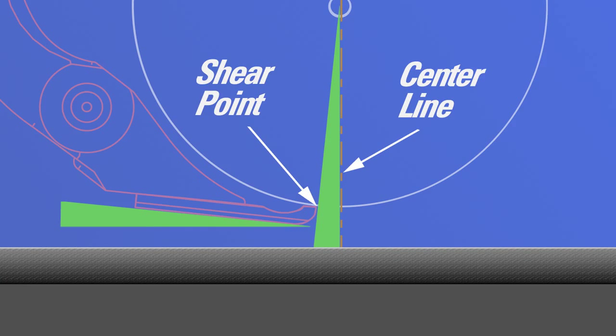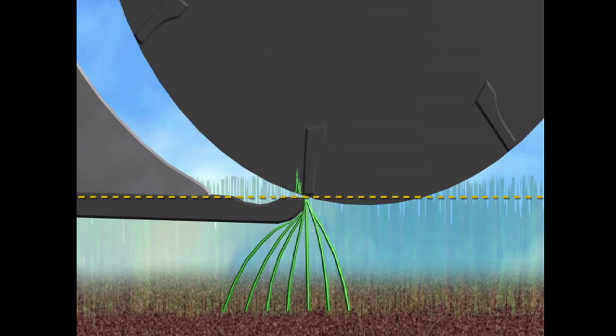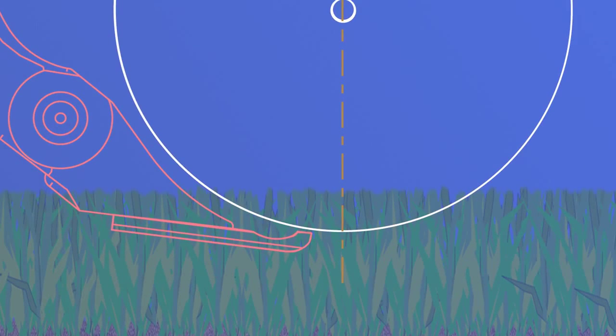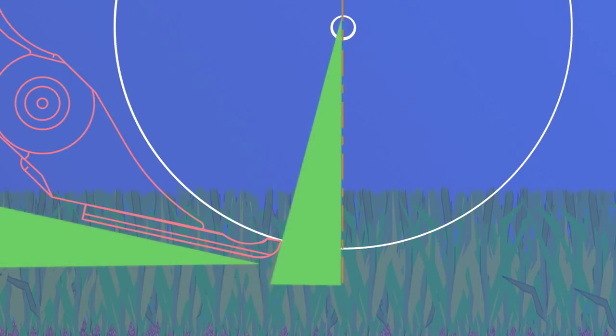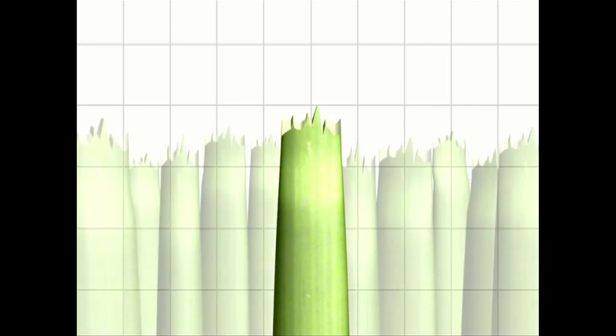In most reel mowing applications, it's desirable to have some degree of attitude between the shear point and the reel center line. It keeps the bed knife from dragging on the turf and allows the reel to engage the turf slightly below the maintained height of cut to help the reel blades gather grass for clipping at the shear point. However, too much bed knife attitude will result in the reel contacting the leaf blade well below the maintained height of cut, causing tearing or bruising of the grass.